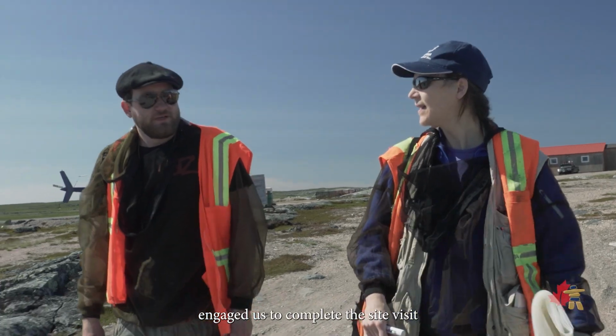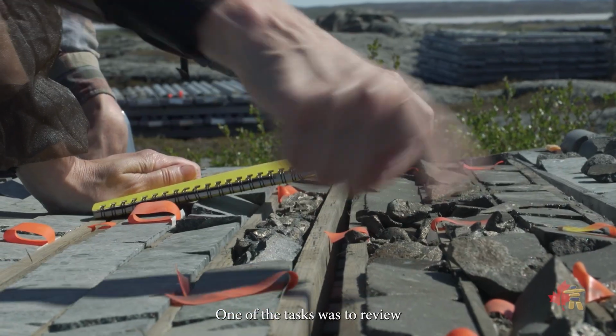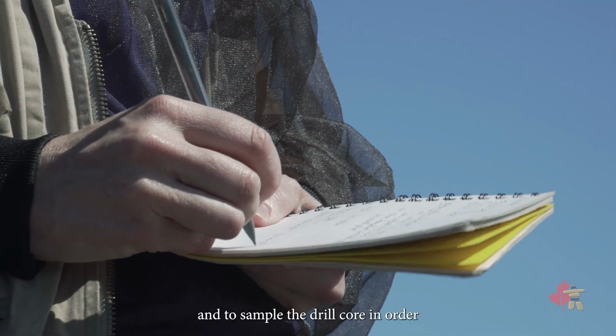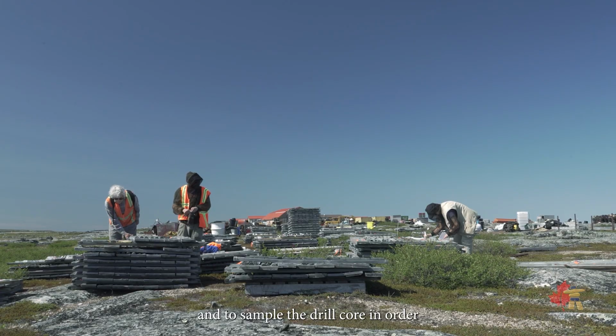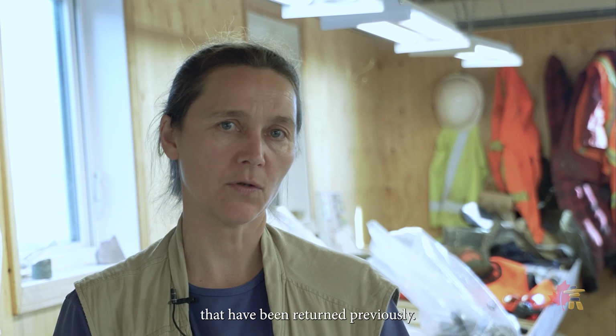My name is Elizabeth Ronacher. I am the principal geologist at Ronacher Mackenzie Geoscience, and Canadian North Resources engaged us to complete a site visit and a technical report on Ferguson Lake. One of the tasks was to review the historic drill core and to sample the drill core in order to confirm the assays that have been returned previously.